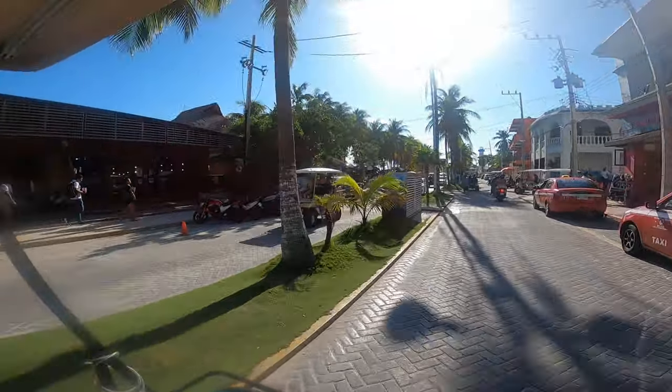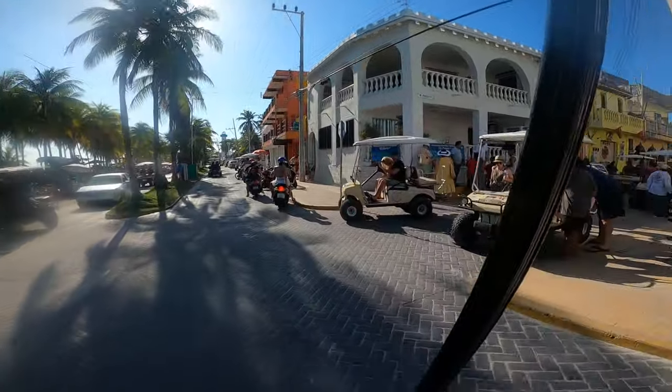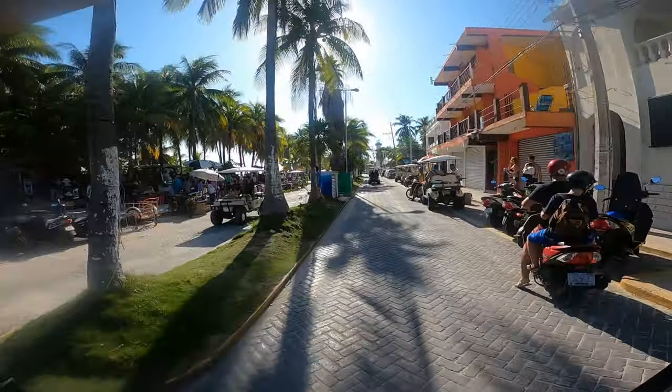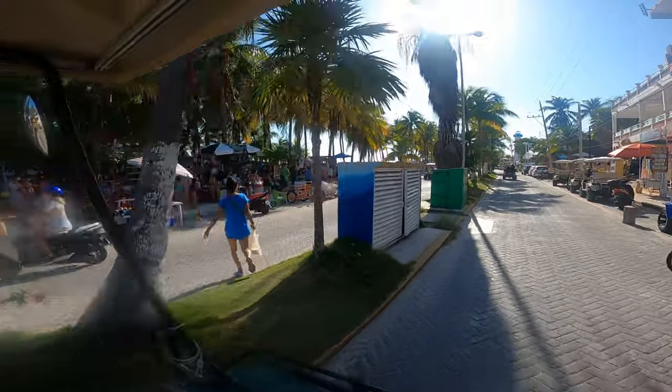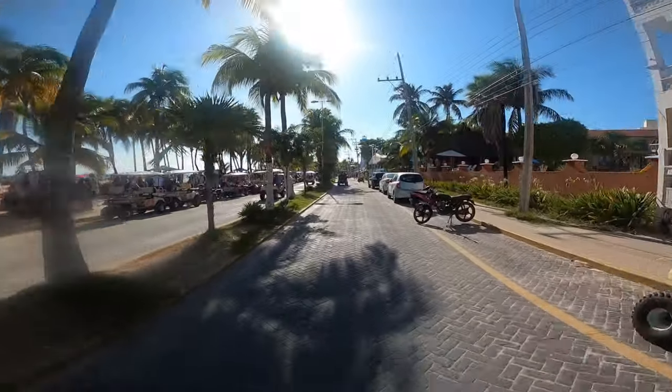So now it's time to get back in the golf cart and head to the other side of the island, which is called Playa del Norte. And everyone will tell you this is the most popular side of the island and has the most beautiful beaches. So we decided to save that for last.